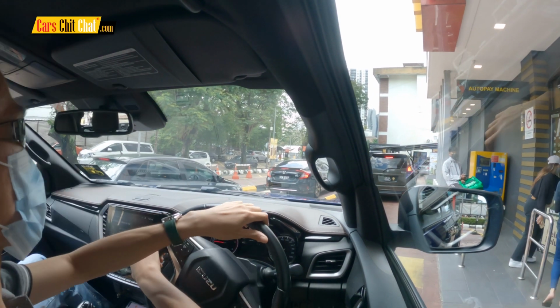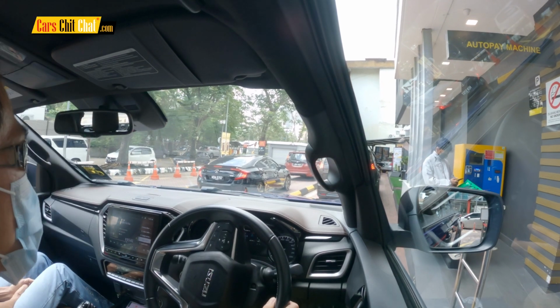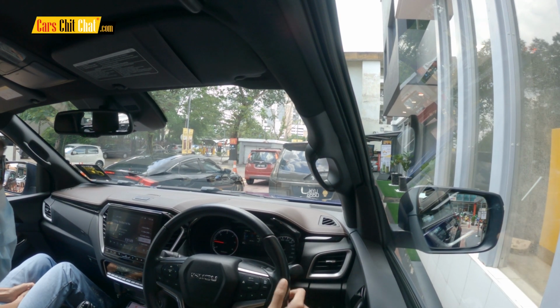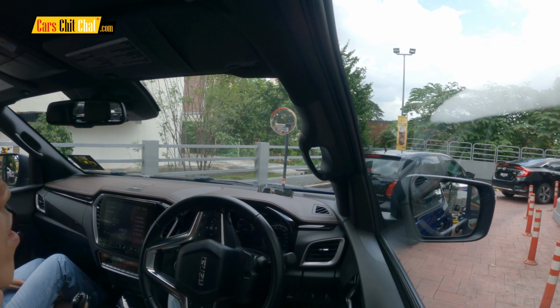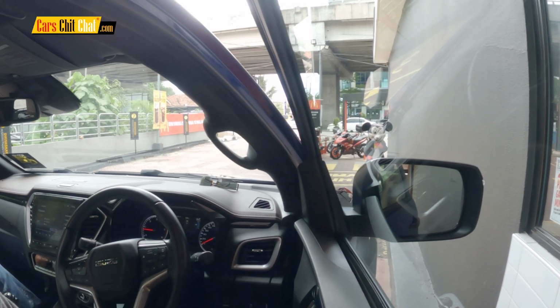Thanks to the 4 sensors at the front bumper, I can judge how far my bumper is from the barrier. If I'm driving my own pickup truck without the front sensors, I will just be driving blindly, guessing around, and it would be a nightmare. With the assistance of the 4 sensors at the front bumper, driving this huge truck in tight space is a lot more manageable. Thank you.